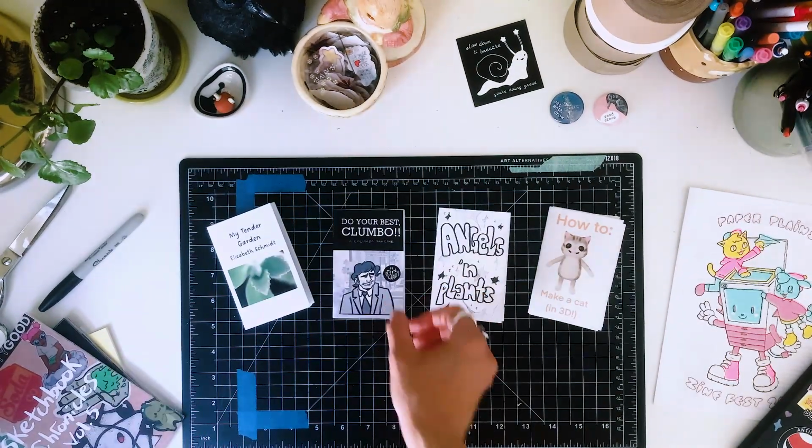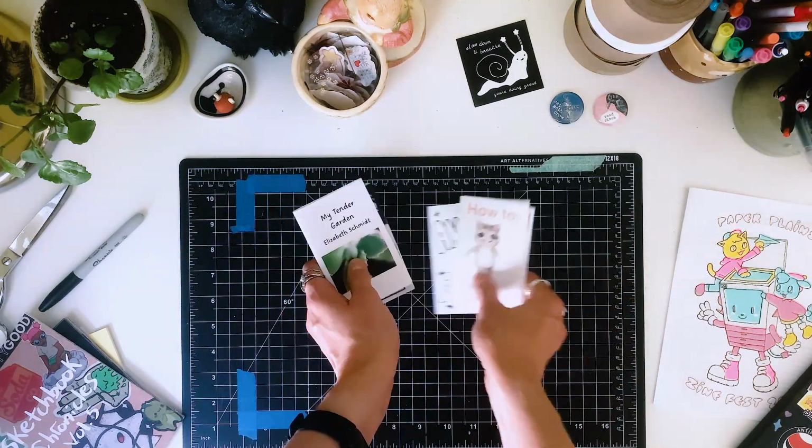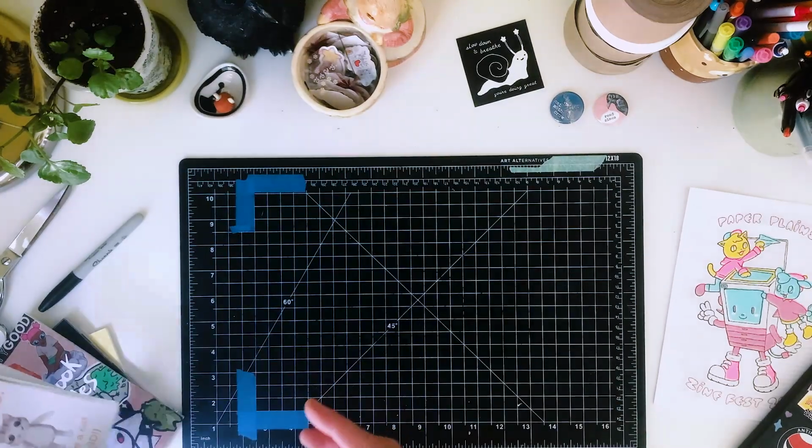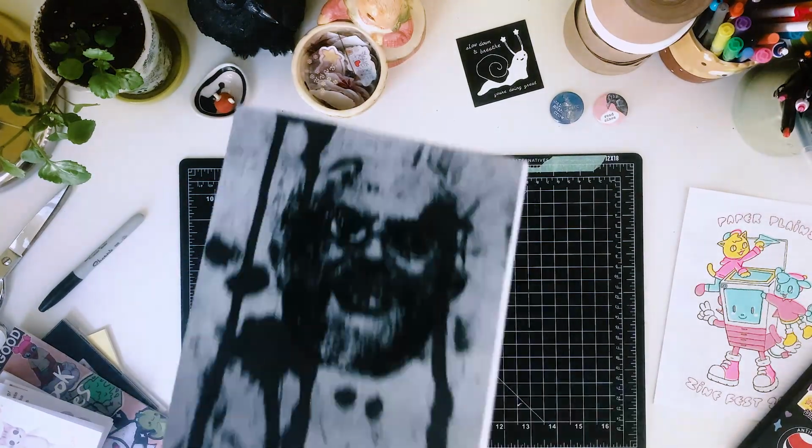This bouquet of mini zines really shows off what I love so much about zines. You can transform a single sheet of paper into so many different extraordinary little works of art.